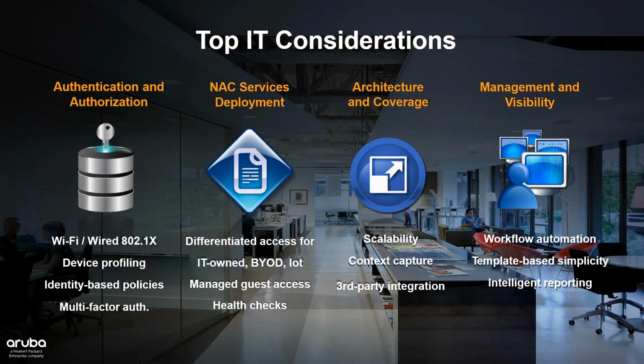It's also getting more popular to use multi-factor authentication. We have these corporate assets, and you're hearing about all these security breaches these days, but getting that dual-factor authentication of having a key fob or a text message can really secure down your network as well. So from a NAC standpoint, it's about getting differentiated access.